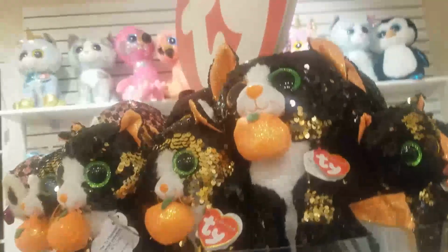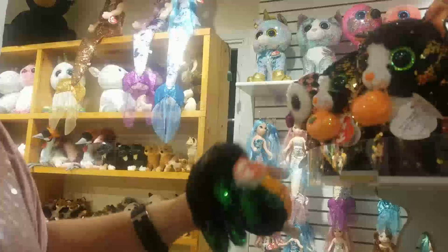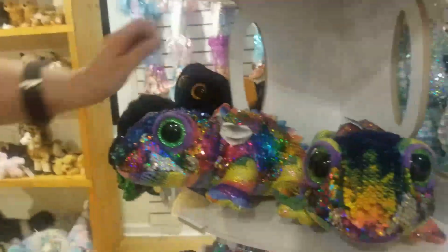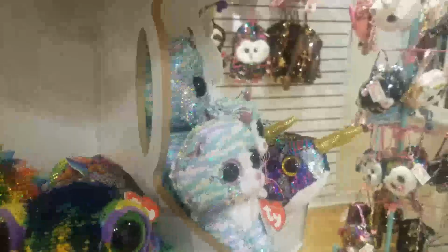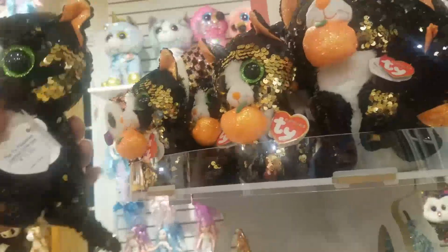Look how cute. Oh, platypus. Oh my god, I see one I have to buy. Look at the spider. The spider is cool, a creepy little spider. They have a peacock. We got a narwhal. This is really cute. You have a little pumpkin kitty. Got a narwhal, I have to get that. They have a bat too.